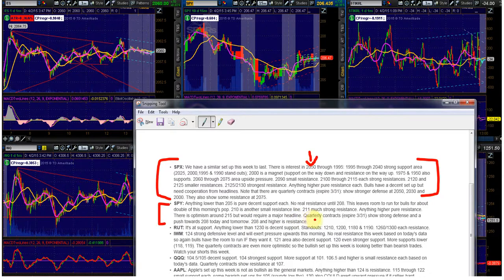The quarterly contracts, which expire middle of the week, showed strong defense and a push towards 208 for Monday and Tuesday, because that was just the quarterlies. 208 and higher was resistance even on the quarterly contracts. So we knew that 205 was going to hold up as support. We knew that 208 should hold up as small resistance, but if it failed, we had more at 210 and 211. We also knew that somebody was looking for 215, so not to be surprised. Every once in a blue moon, those wild guesses come to fruition, but haven't seen any recently. But I mentioned them anyway.